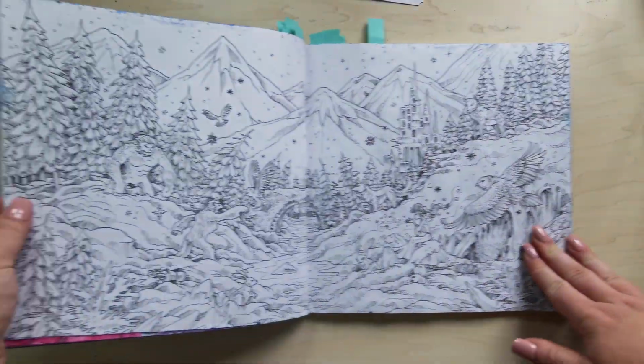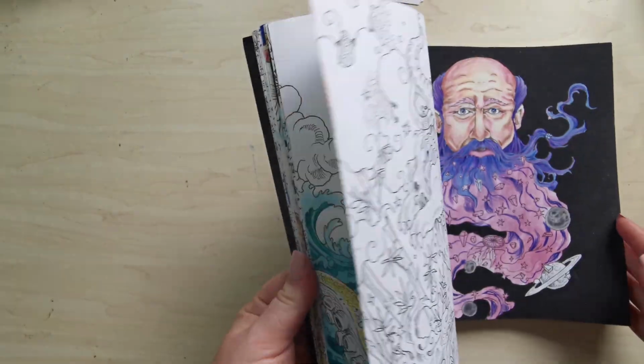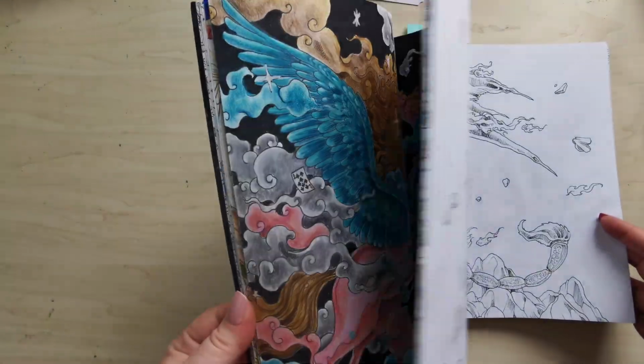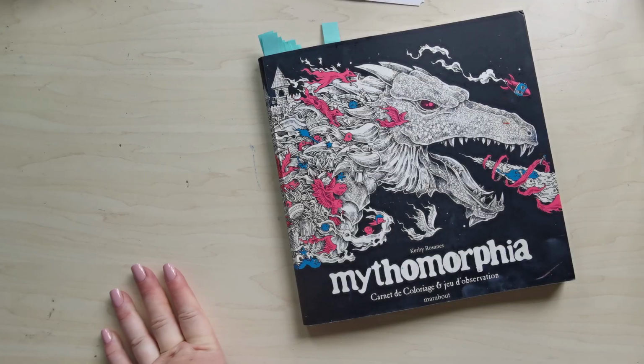I loved all of these pages and really wanted to colour them. Obviously I have the other book now, so I will be able to colour them twice if I want. I have a lot of work in progress from 2017 in this, like look at all the tags. This is a finished colouring book page. I'm really excited.